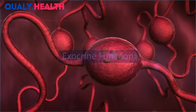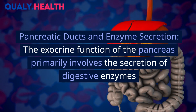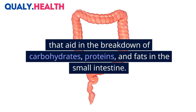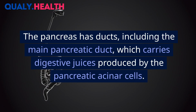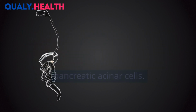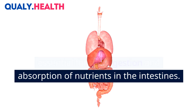Exocrine function: pancreatic ducts and enzyme secretion. The exocrine function of the pancreas primarily involves the secretion of digestive enzymes that aid in the breakdown of carbohydrates, proteins, and fats in the small intestine. The pancreas has ducts, including the main pancreatic duct, which carries digestive juices produced by the pancreatic acinar cells. These digestive enzymes, including amylase, lipase, and proteases, are essential for the digestion and absorption of nutrients in the intestines.